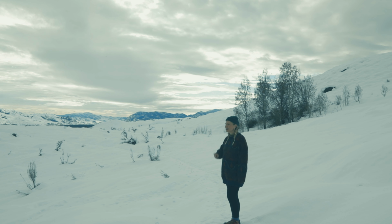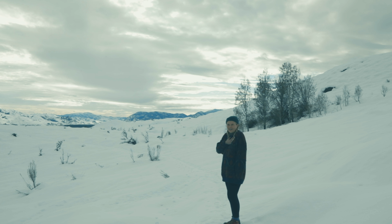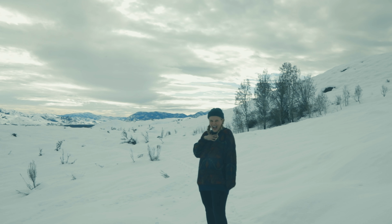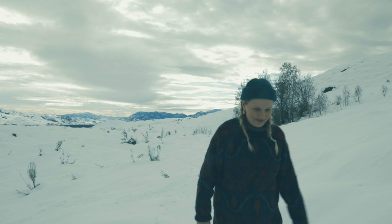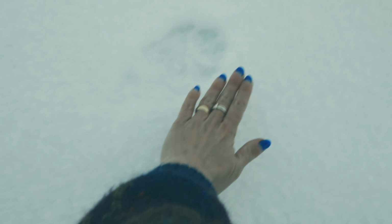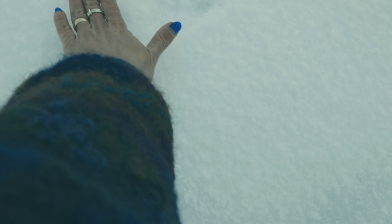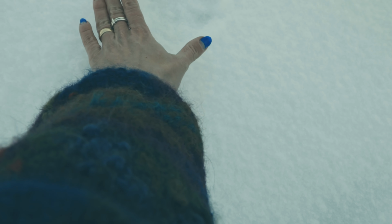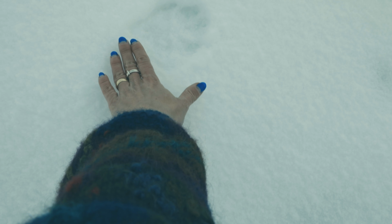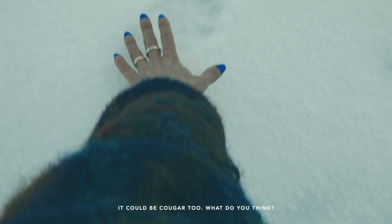Did you hear it? Oh my god, I'm getting goosebumps. This is crazy. I've never heard a wolf howl. Yeah, I hope you can see this. This, I think, are actual wolf tracks. Look at my hand next to it. Can you see that? I have relatively small hands, but still. This is a huge paw print. I don't think that's a dog. Pretty cool.